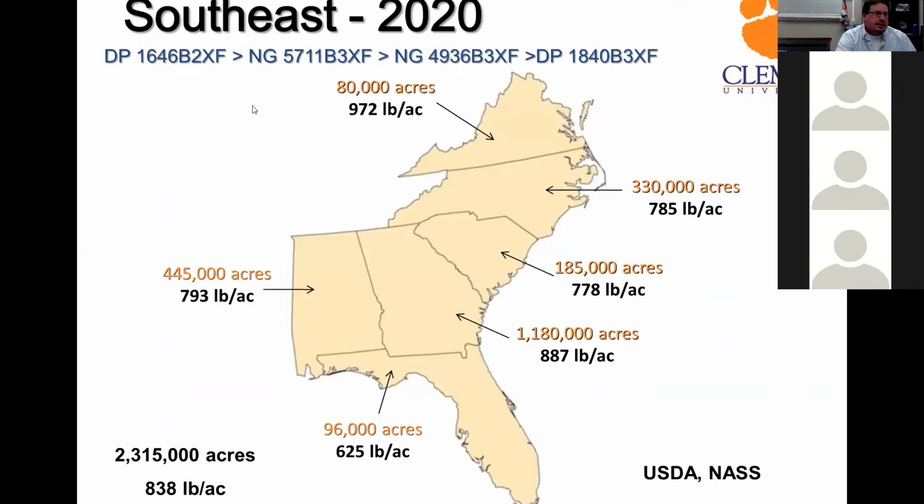So you can see in the Southeast, Delta Pine 1646 was the most popular variety, and it's planted across the region. As estimated, it was on 33% of all the acres in the Southeast. NexGen 5711 was next, and it was on about 20% of the acres. So those two varieties made up over 50% of the acres in the Southeast. We did harvest 2.3 million acres of cotton this past year in the Southeast, and we averaged 838 pounds to the acre, which I think is really good.